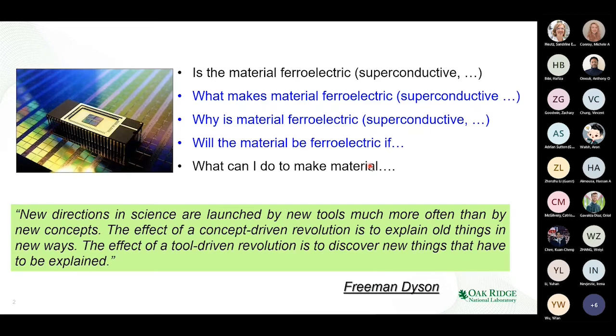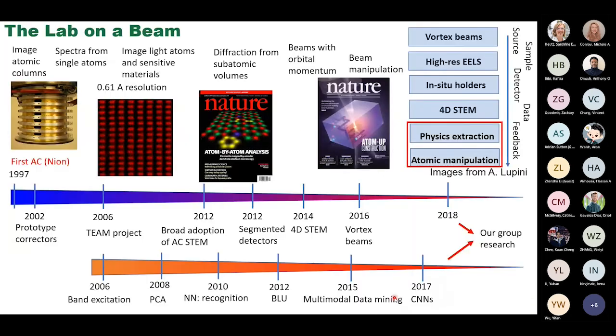The question becomes, can machine learning help us? There is a very famous statement by Freeman Dyson that new directions in science are launched by tools much more often than by concepts. And machine learning has been a concept since the 50s, so there were several ups and downs, but it practically became a tool that we as experimentalists can use only for the last decade, probably no more than that.